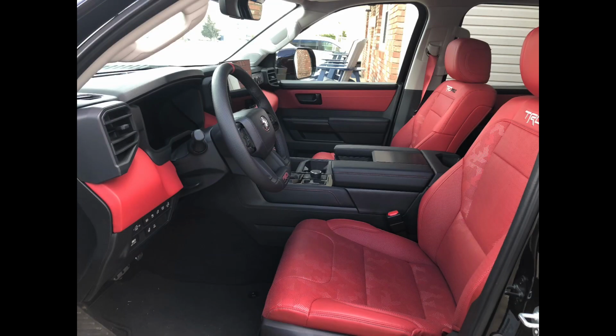And the interior is way more beefed up than it's ever been. This has heated and ventilated seats. This has like a heated steering wheel, which we've never seen in the Tundra. This has the new Entune with the 14-inch screen, dual climate control, just a lot of modern stuff that's in this truck. The seats are absolutely unbelievably comfortable.